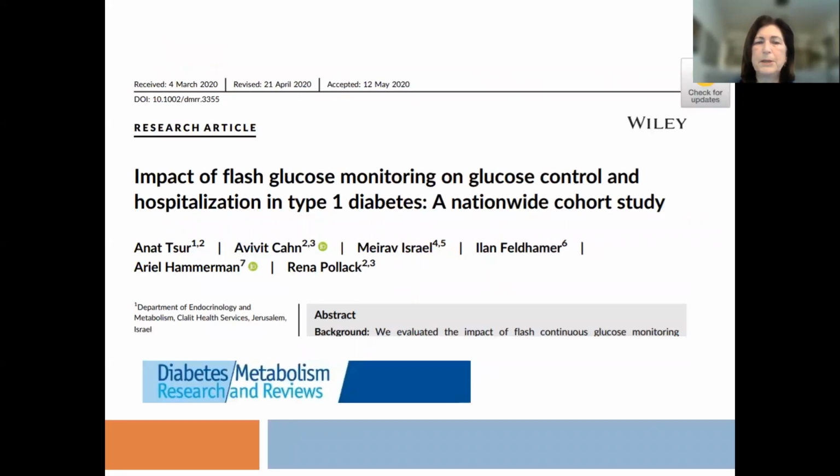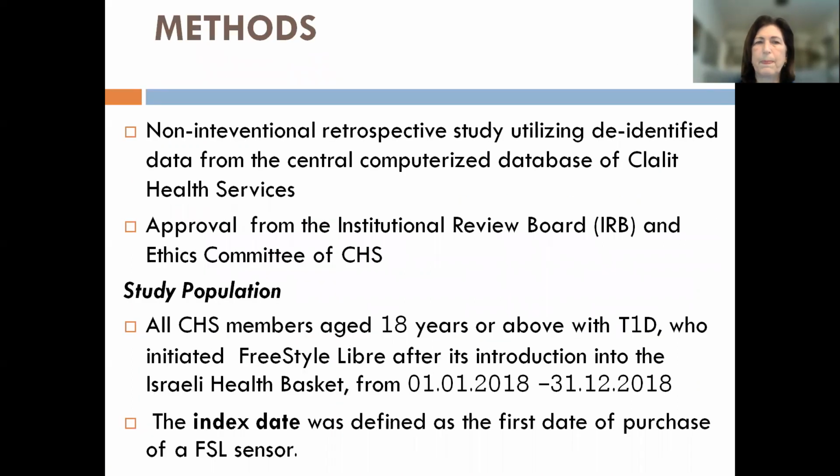This was published in Diabetes Metabolism Research and Reviews by those who did the work in 2020. So what was the method? It was a non-interventional retrospective study that utilized de-identified data from the central computerized database of Clalit Health Services, which is the largest HMO in Israel, comprising more than 4 million patients.